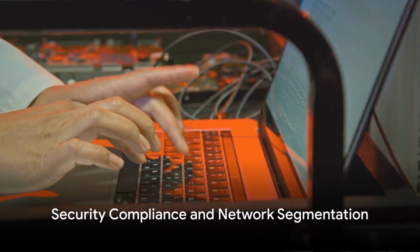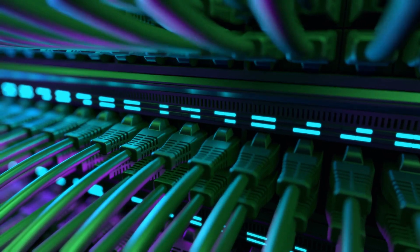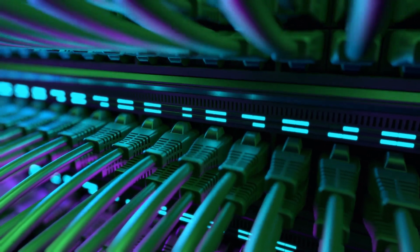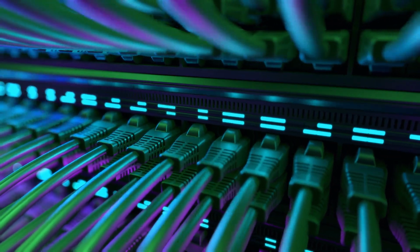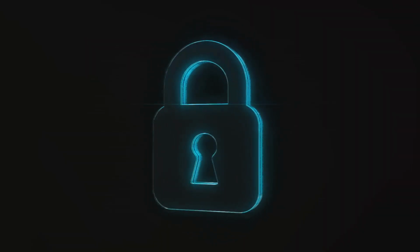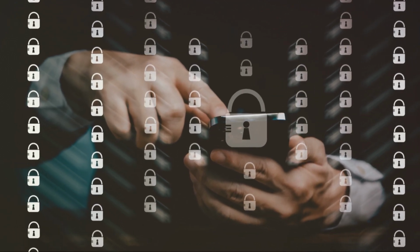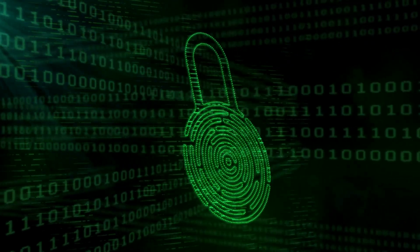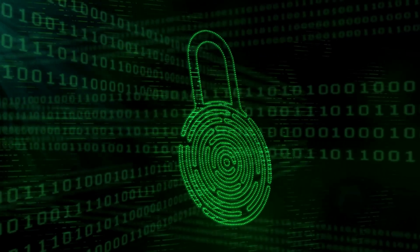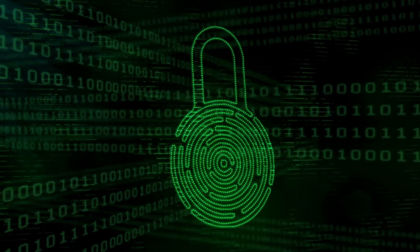Did you know that network segmentation is often a requirement for security compliance? It's true. Network segmentation, which we've been discussing, plays a crucial role in helping businesses meet their security compliance requirements. Let's take a moment to unravel what this means. To put it simply, security compliance is about adhering to regulations that ensure the safety of data. These regulations are set by various organizations and governments to protect sensitive information from falling into the wrong hands.